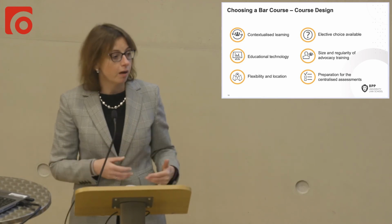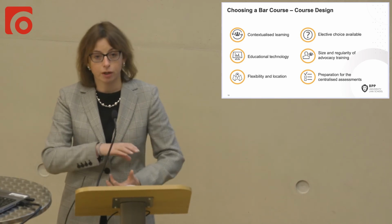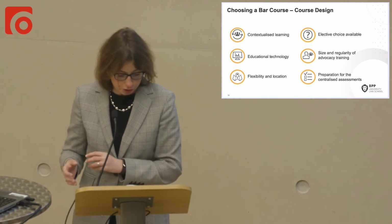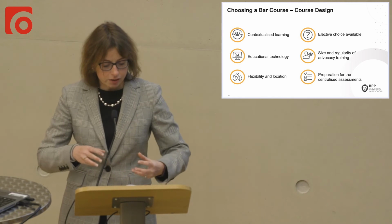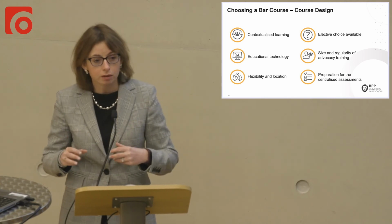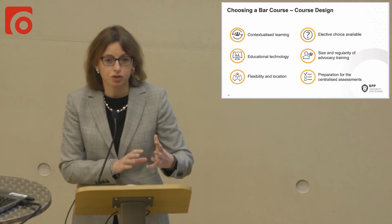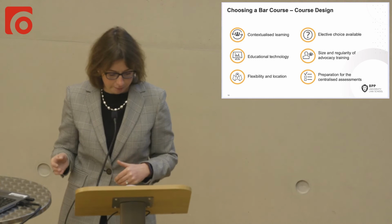So if, for example, advocacy is integrated together, you won't just learn about the civil and criminal procedure, you'll have advocacy with it, but that might not be what you want to do. Contextualised learning enables you to make the links between pure knowledge and its application in the real world. But you might say to yourselves, well, actually, I'd rather focus on those BSB exams and prepare myself in that way.